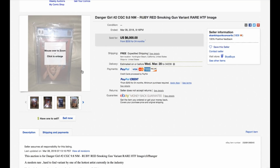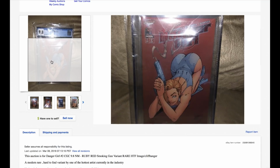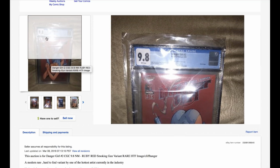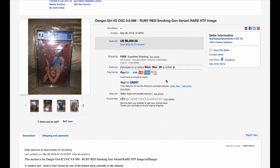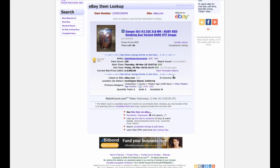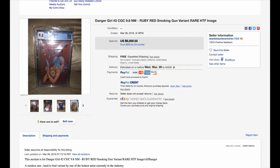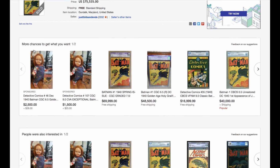Good grief. How about this shocker? Danger Girl number 2, with the pawn pose, 9.8 variant, 6 grand. Is that the true price, or we have to go through this charade with watch count? I guess it is 6 grand. Good heaven. All right. Next up, big boy of the week, Batman 1 9.0 restored.